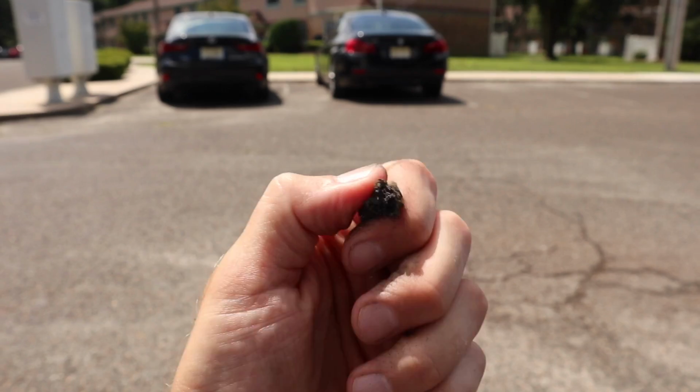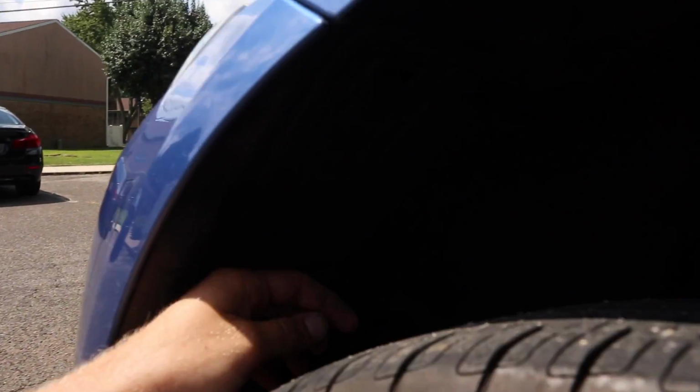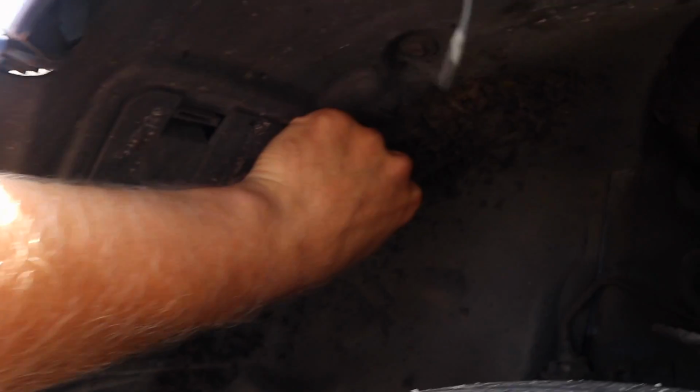It's actually rubber from a tire. And if you take a closer look, there's tons and tons of rubber. So we're like, what could cause all of this rubber? The tires look great, but there's all this rubber everywhere.